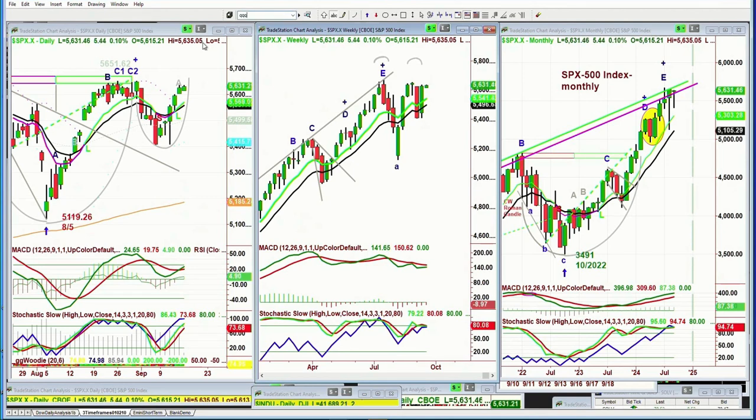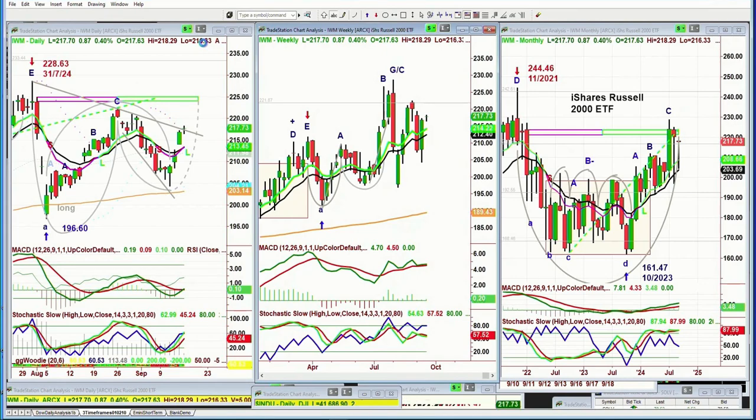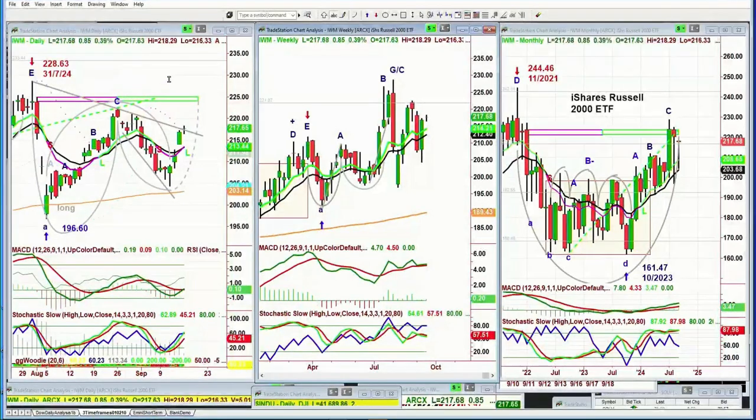QQQ lagging somewhat, down almost $2 at 4.73, just making low highs and low lows. It's not acting as well as it should. IWM is doing a little bit better today. It's up 87 cents, trying to tackle that inside track repellent zone. If it can get to 222 this week, or 2223 actually, that'll be very nice.